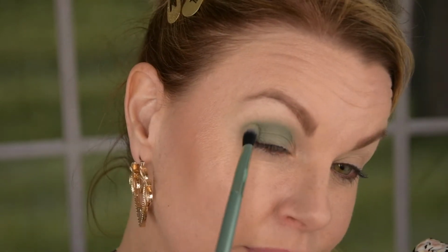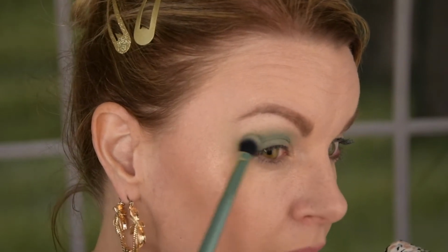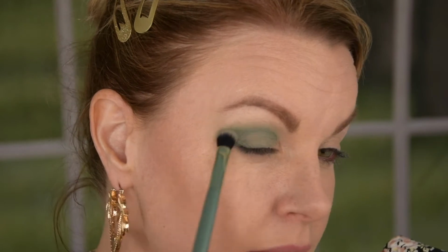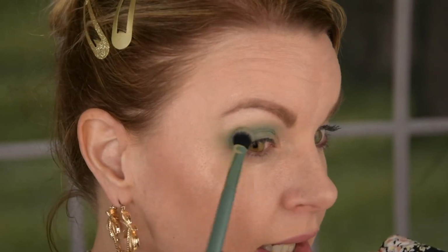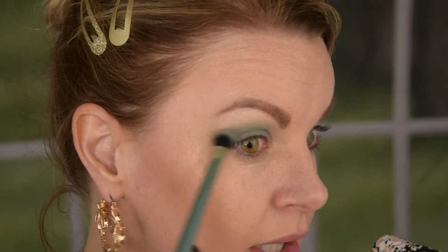Oh my god, stunning. And I'm tapping my brush just because I don't want to get fallout. I have a little bit here I can see, but I usually do that with these kind of shadows that I know have a little bit of fallout. Maybe I'm just gonna wing it out a little bit.